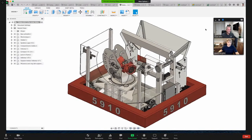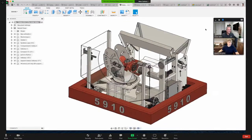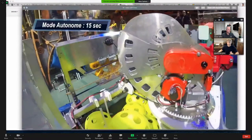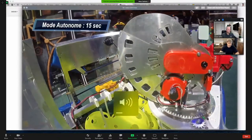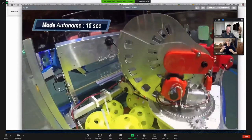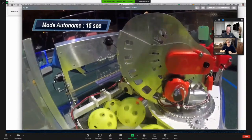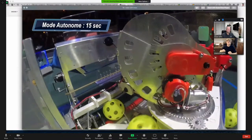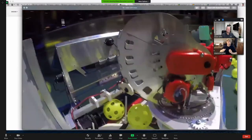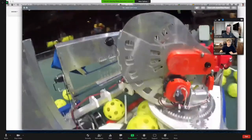All right. So this robot we did in 2017. I'll show you a quick video of what it looks like. The first 15 seconds is autonomous mode. So right now the driver is not driving the robot. The robot is doing its stuff by itself. And now the driver just took command of the robot.